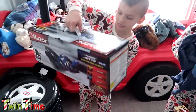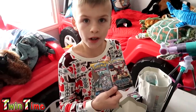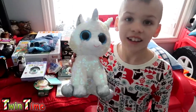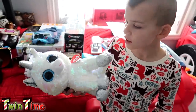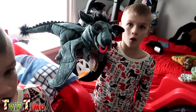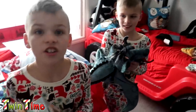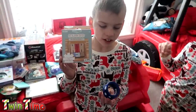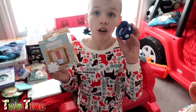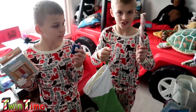And here's my razor skates. I also got these two cool Pokemon packs. I got a cute Beanie Boo and his name is Diamond. Our grandparents gave us this cool dragon. And also they gave me a puzzle and Santa gave me this cool bracelet. The best part, my stocking.